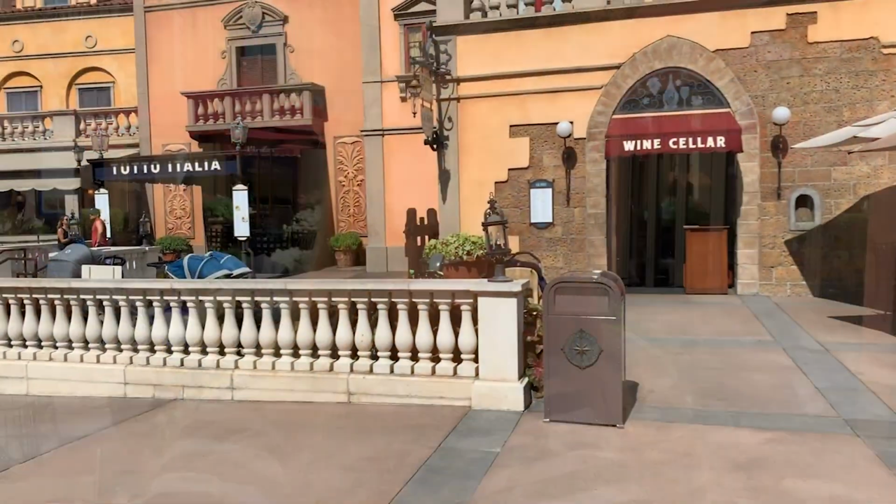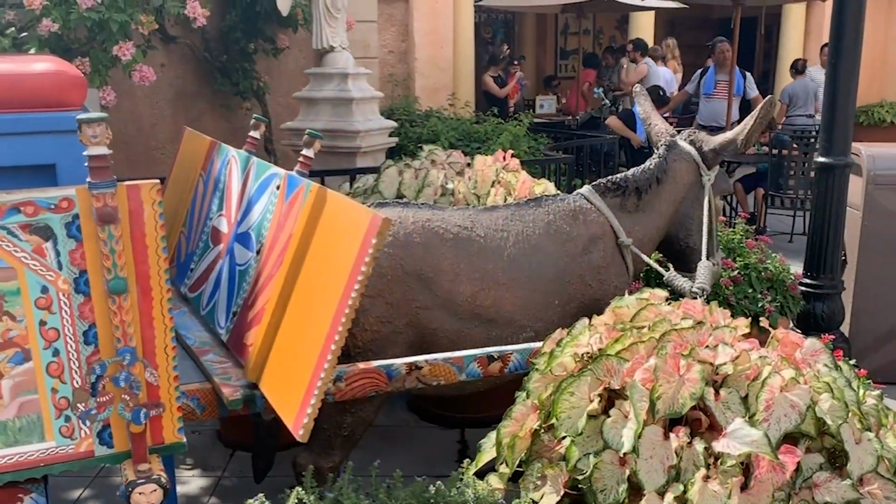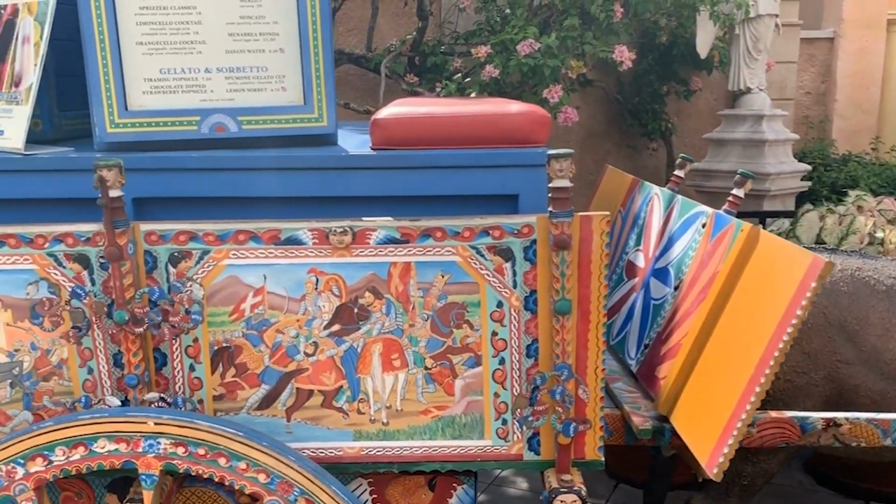There's also Tutto Gusto, which is a wine cellar off of Tutto Italia. You don't need a reservation. You can just go in, have some wine, have an appetizer, have a meat and cheese plate. Delicious. There's also that cart I talked about at the beginning. There's the donkey cart, which sells boozy popsicles, and there's a wine cellar. So as far as eating and drinking go in Italy, it's real good.